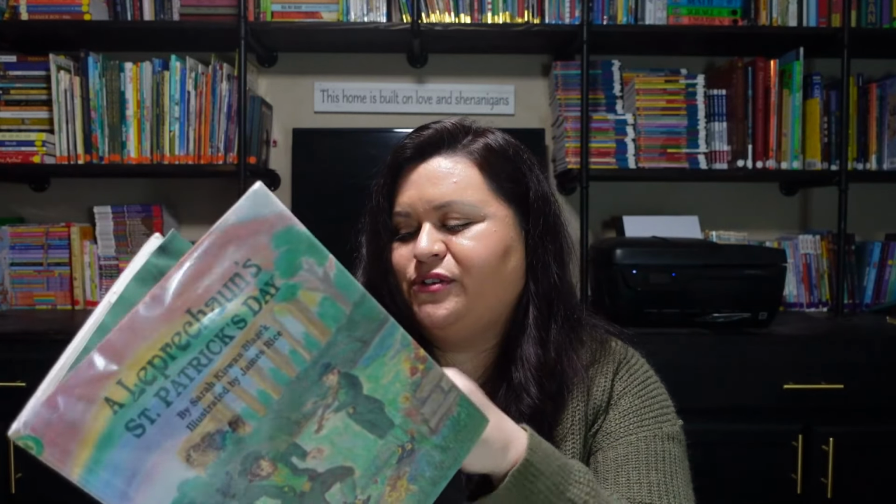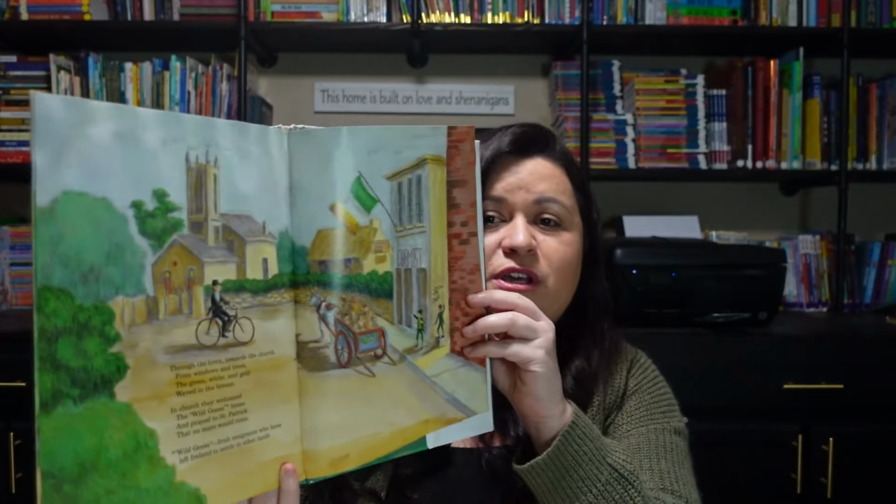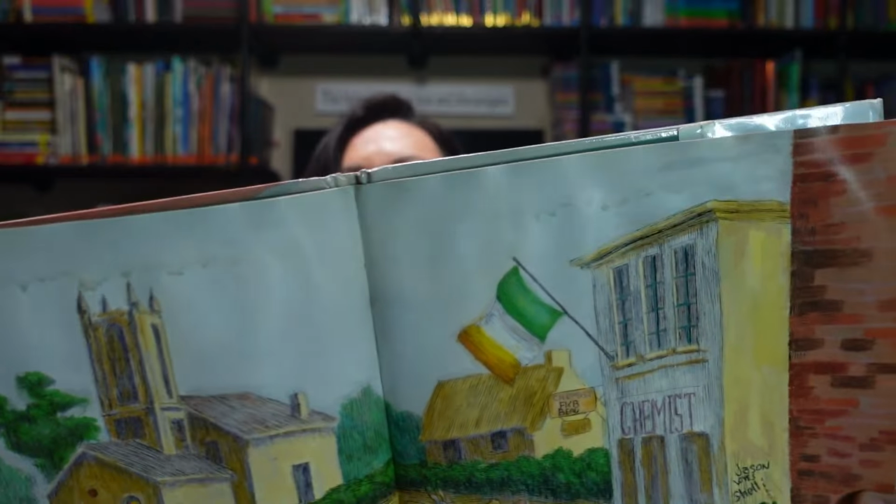And the last St. Patrick's Day book that we'll be reading is called A Leprechaun's St. Patrick's Day. This one, again, I've had probably a decade, but we do read it every single year. This one is really messed up. This book even has water damage. I don't know if you could tell, but at the top there's water damage, and it's just old and banged up, and it's loved is what it is.